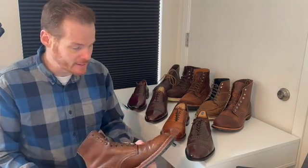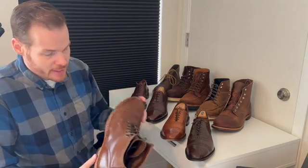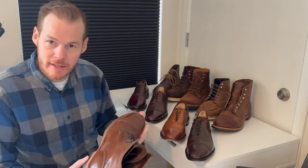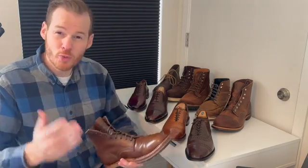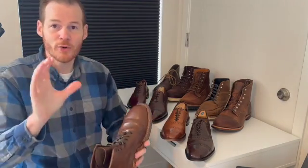We're talking about size. So this one was really unique for me. This is actually an 11.5D, and it fits perfectly. I did a lot of research. I'm a 13D on the Brannock device, and I'm sizing down a size and a half. Now, I don't know if I would recommend this.